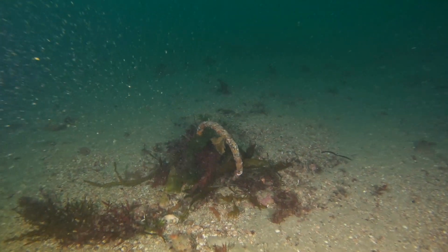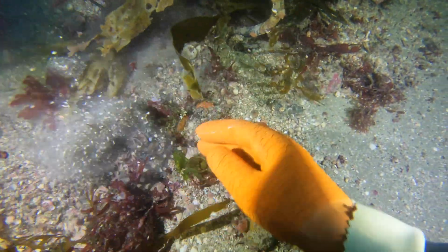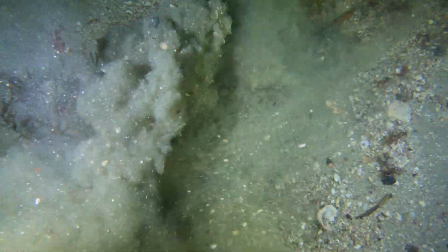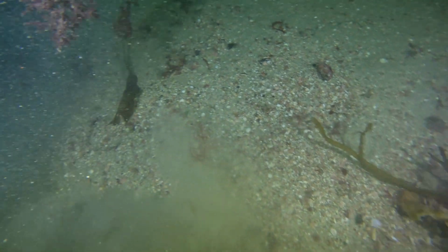Well, I'm well out the back of the shipwreck now, and I keep finding little bits and bobs that keeps me sidetracked. This looks like some sort of ring. Not quite sure what it is, so I have a little dig. And it is an old anchor which is completely knackered, so we're going to leave it there.